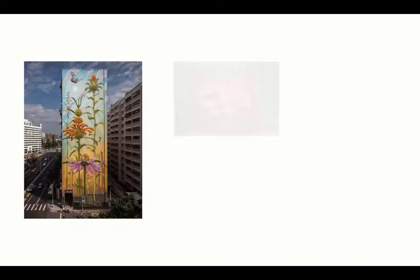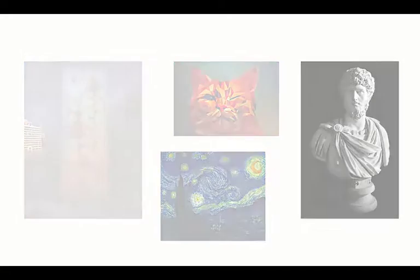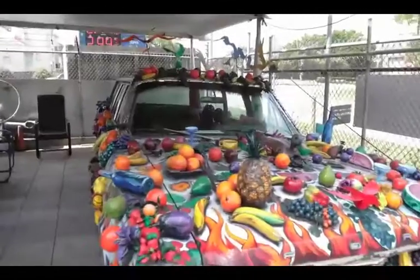Art is all around us. You can see it on buildings, in graphics, sculptures, and in paintings. Art can also be in unexpected places, such as on cars.